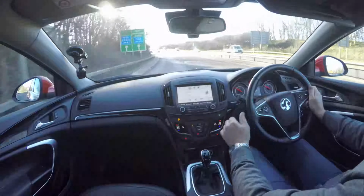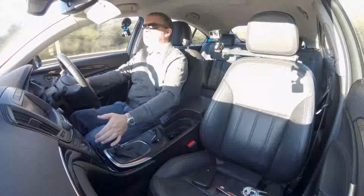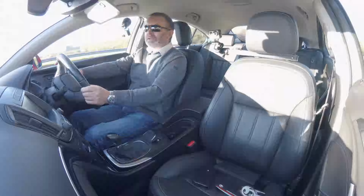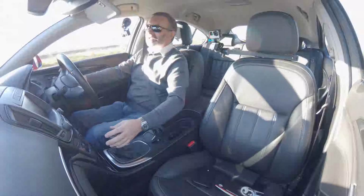Nice light clutch and easy change gearbox. It's running away with me, I'm going too fast.